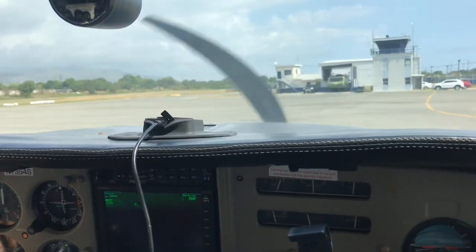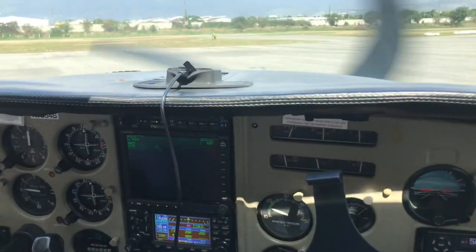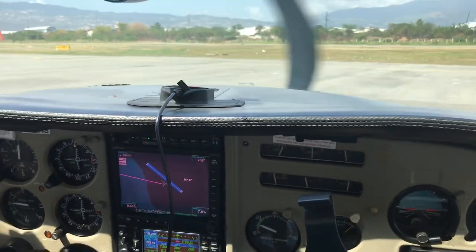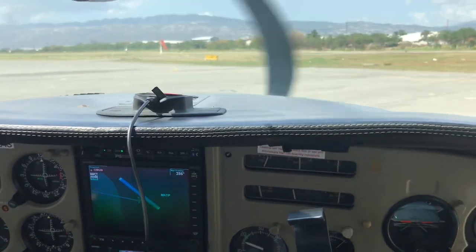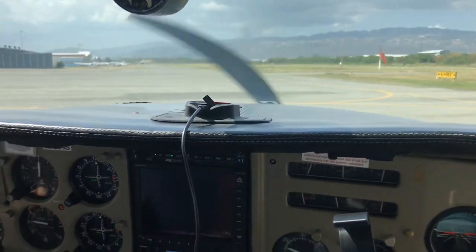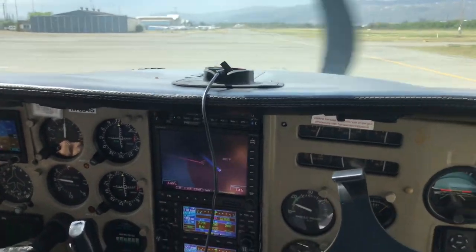Sierra has two souls, fuel for 3 hours 45 minutes, PIC mix. We're going to be requesting 6 approaches from Manly into Manly on the ILS runway 12, and we'll be requesting 2,800 feet initial.